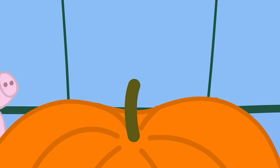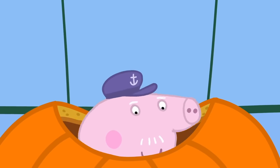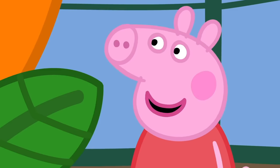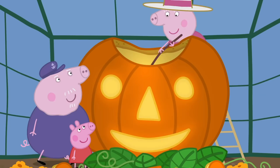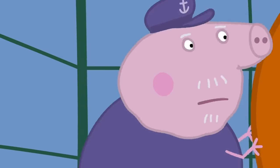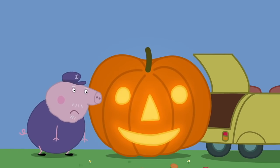We need to make this pumpkin into a lantern. Ooh! First, I will scoop out all the inside. Now we cut out the face. And we put a candle inside to make it glow. Lovely! Now we put the pumpkin into the car. The pumpkin is very, very heavy. There.